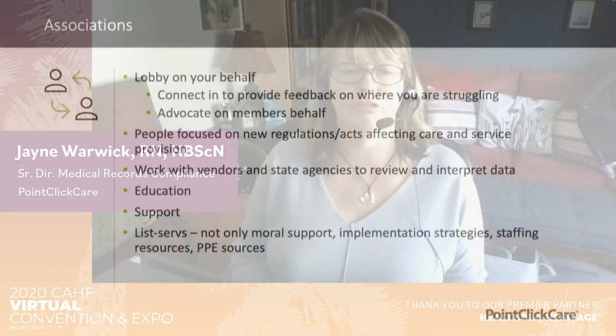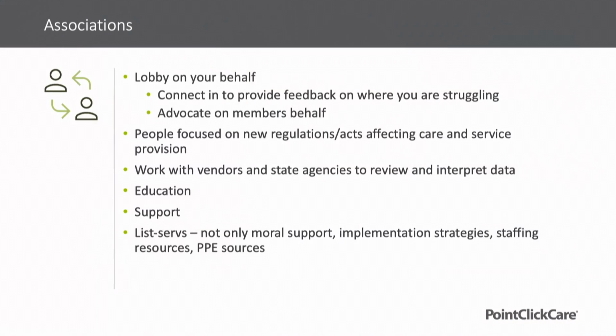Now, when it comes to associations, just like the one that is putting on this particular conference, they're really good at lobbying on your behalf. They have a really good picture of what's going on in your region. You can connect in with them and they can provide feedback on where you are struggling, because they will also have that information from other people in your area. And like I said, they advocate on members' behalf when they start to see commonalities and struggles that they need a shared solution for.